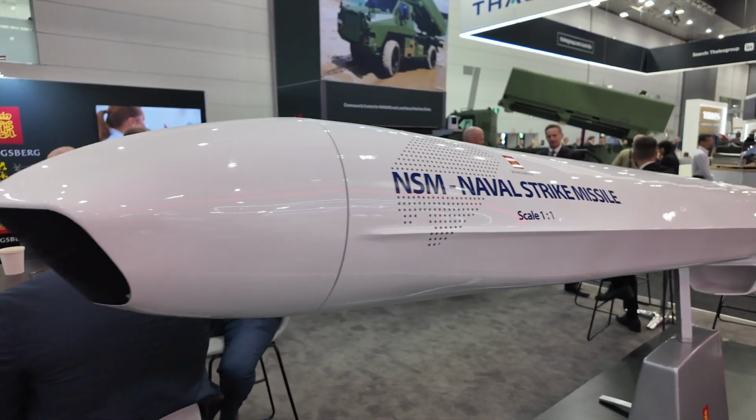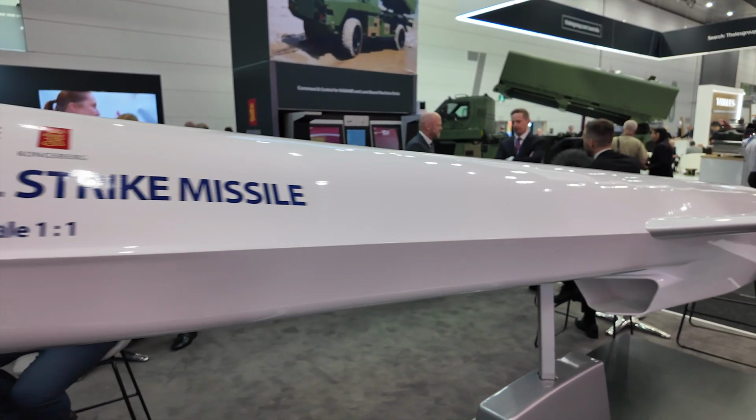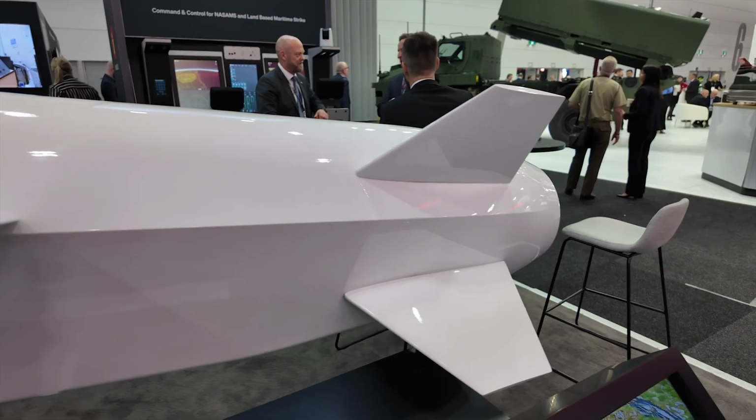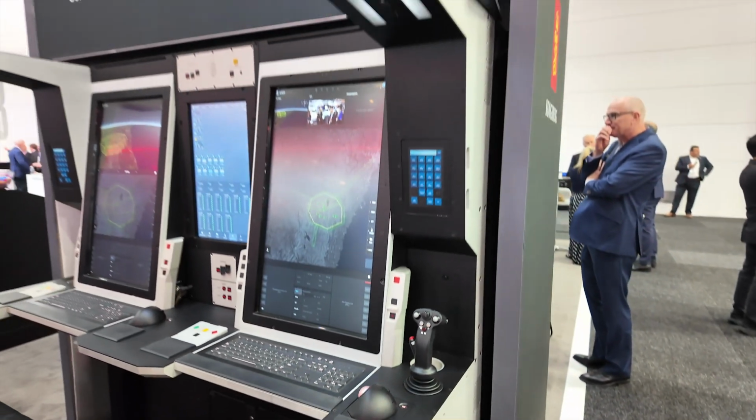Now, John, what is the NSM Coastal Defence System? Yeah, morning, Ben. So the NSM Coastal Defence System is a product from Kongsberg Defence and Aerospace. Essentially, I suppose, it comprises three main elements. Our Naval Strike Missile, obviously, that we have just fielded here with the Royal Australian Navy. We have a command and control system, and then we have two different configurations of launchers.